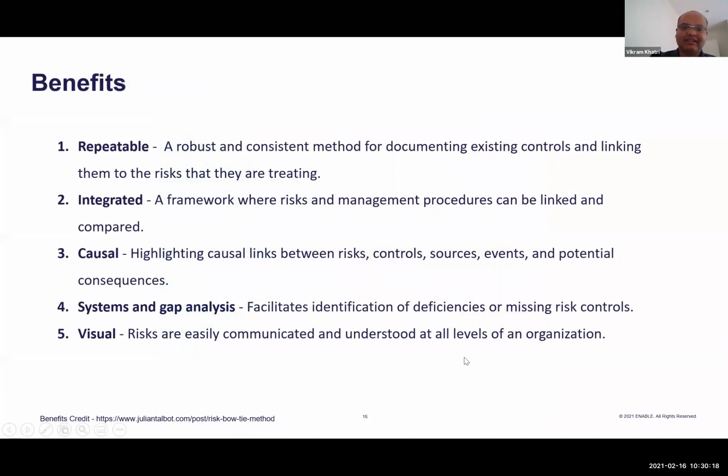The benefit of this is, if you adopt it, it's a repeatable pattern. It can be used across your organization. It is integrated because you look at risks, controls, causes and consequences in a holistic fashion. It's causal because you can highlight links between them, so it's not just a risk register or a controls register or a consequences register. It highlights the relationships between them and the impact of, for example, a cause over a risk, and how that whole relationship plays out.